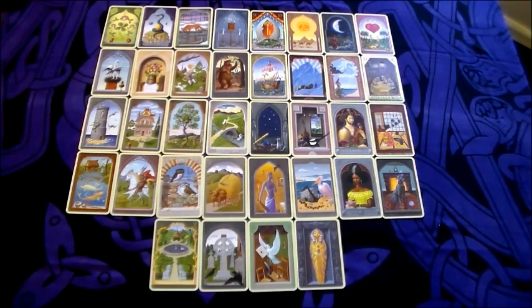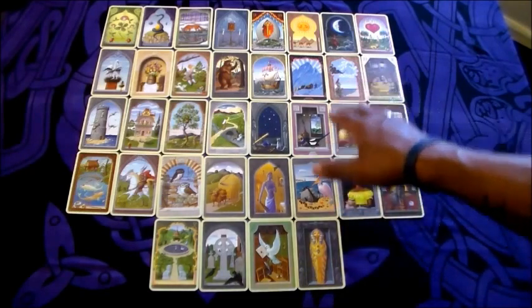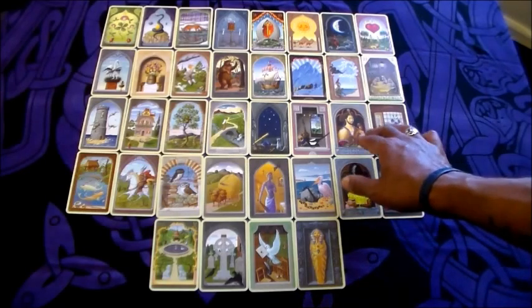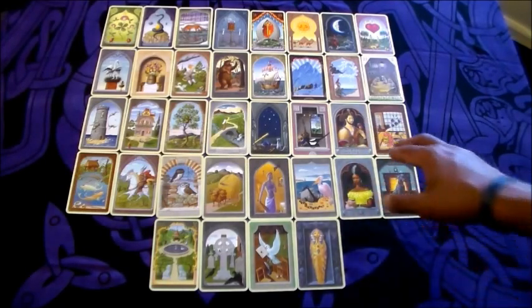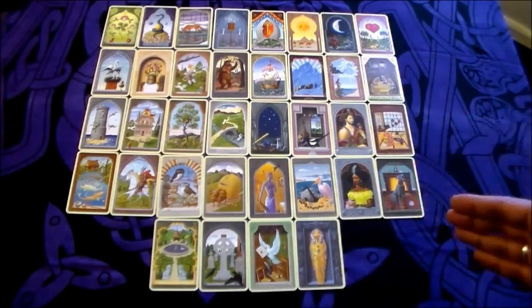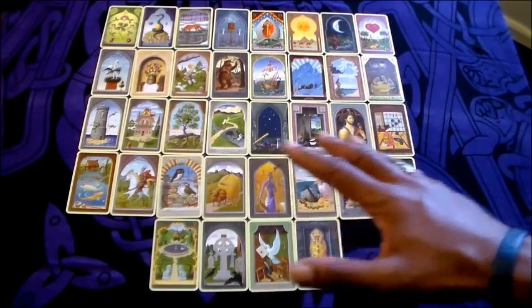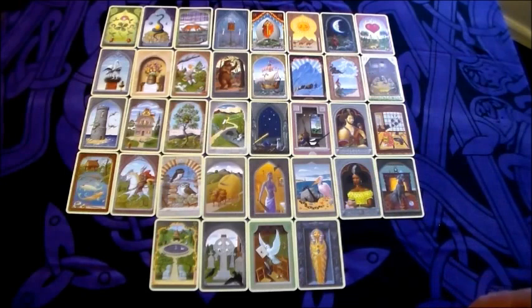A way you could do that too would be if there are topic cards, cards outside of the significator in a grand tableau you want to look at, that would be another way of getting more information about that particular topic. But in this particular case, I wanted to keep the energy and the focus on the significator. So you always want to start with the significator first, because it's going to inform you more about the person having the reading done. And then you could look at the topics that they are bringing to the table.